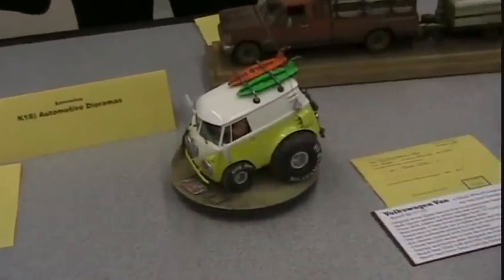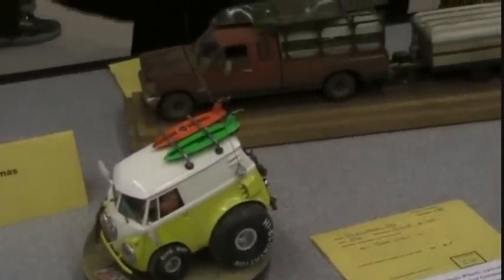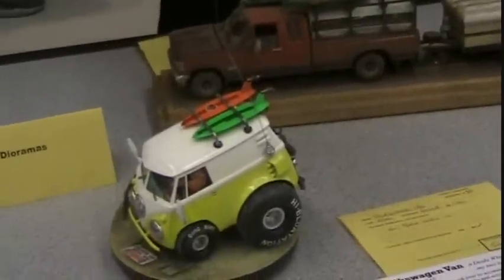The automotive humor subcategory wasn't so busy this year, but the highlight had to be the super deformed Volkswagen surfer van.